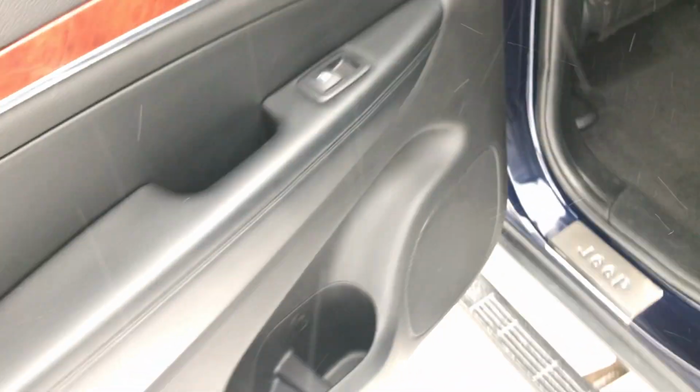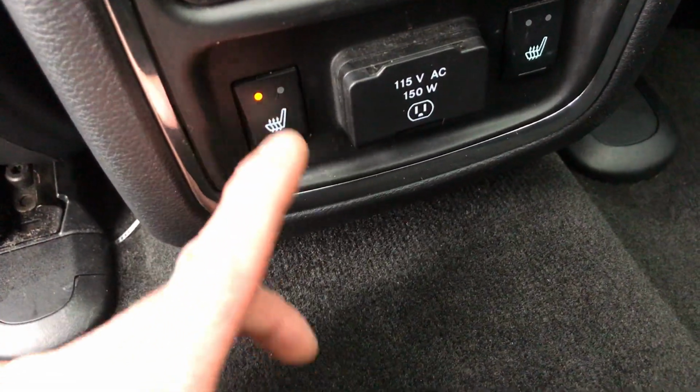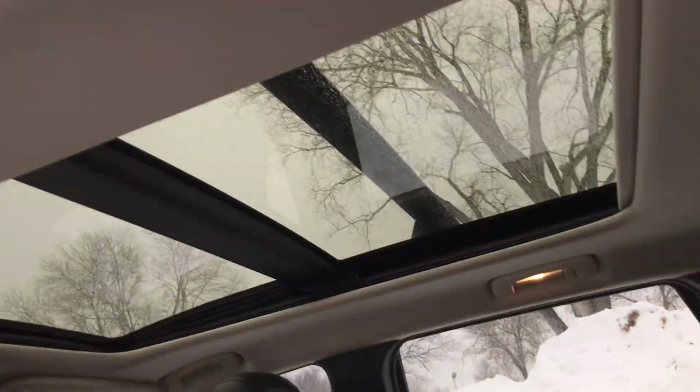Of course, now there's snow blowing in here. Trying to get this done before the storm comes. Sorry about that, making you sick. It has heated rear seats, and this is the outlet I was talking about, so kind of a nice feature. You can see the panoramic moonroof there.